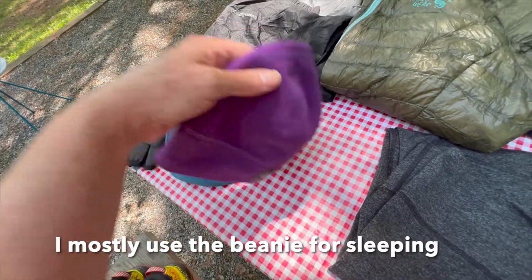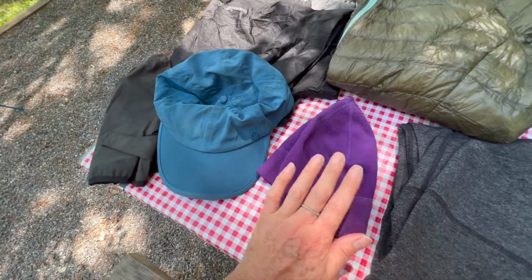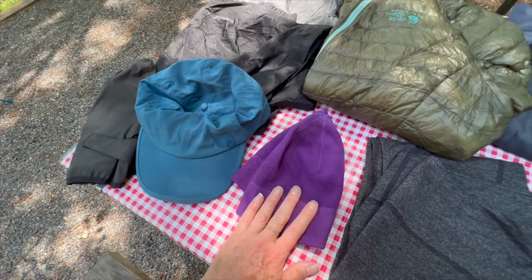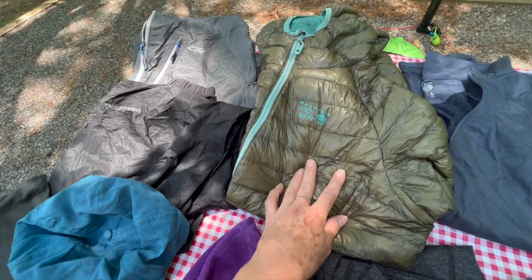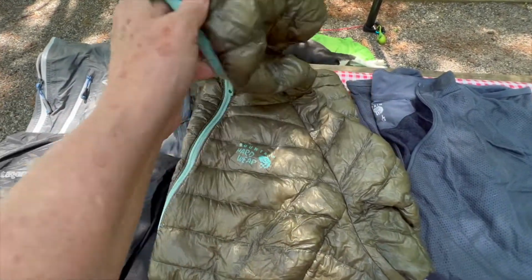And I used to sleep in little flip-top mittens, but I'm not going to bring those. I didn't bring them on the PCT, and I didn't miss them. The changes in my sleep system seem to make a big difference. So that saves me just a few ounces. My Mountain Hardwear puffy I've had for a few years. It's showing a little bit of wear. It's got a couple of burn marks and things like that on it, but it still does the job.